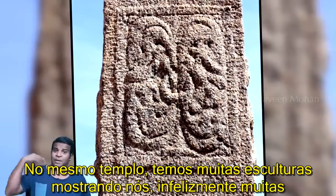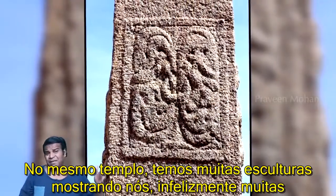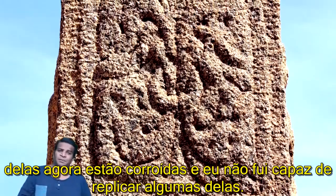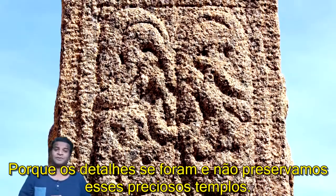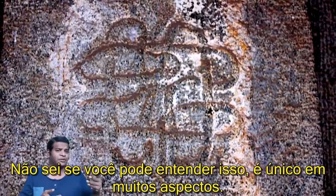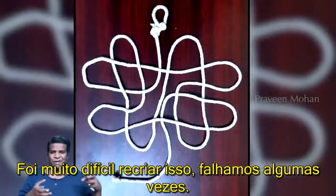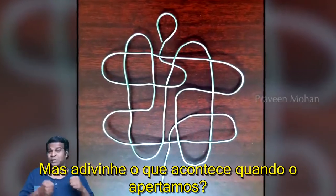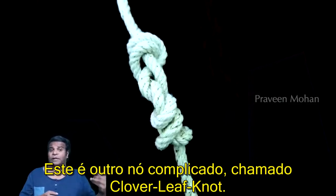In the same temple, we have lots of carvings showing knots. Unfortunately, many of them are now eroded, and I was not able to replicate some of them because the details are gone and we do not preserve these precious temples. Here's another one. It's very odd. I don't know if you can understand this. It is unique in many ways. It was very difficult to recreate this. We failed a couple of times. But guess what happens when we tighten it? This is another complicated knot called the clover leaf knot.